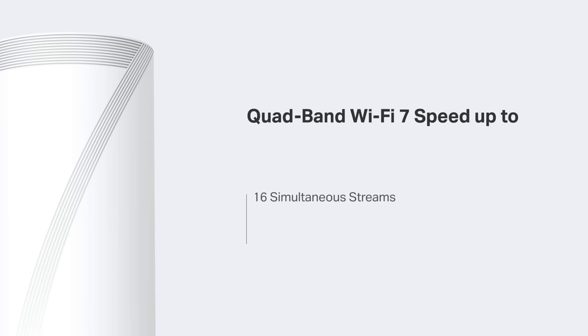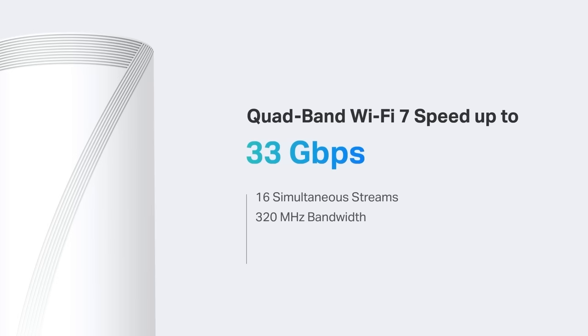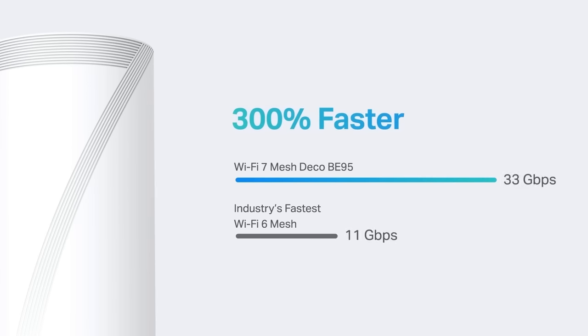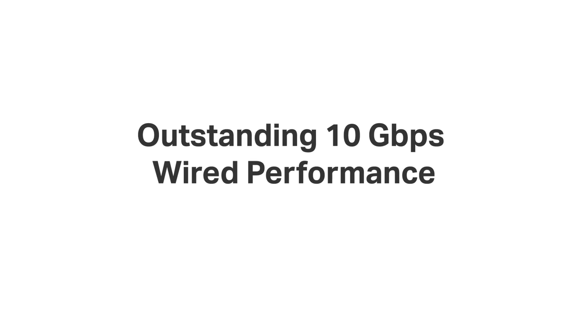The four bands feature 16 streams and deliver a total speed of 33 gigabits per second, with even more benefits from Wi-Fi 7, including a wider 320 MHz bandwidth, denser 4K QAM, and MLO that transmits more data simultaneously. Deco BE95 is 300% faster than the previous generation of the industry's fastest quad-band Wi-Fi 6E mesh, allowing you to have an unprecedented super-fast network experience, such as immersive real-time AR/VR activities. Wi-Fi 7 represents the 10G era, and the outstanding 10 gigabit wired connection gives you an unprecedented experience.